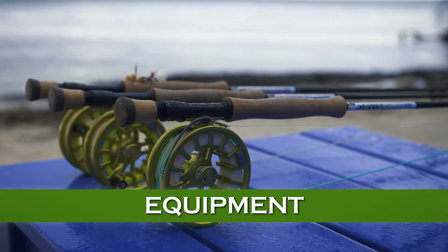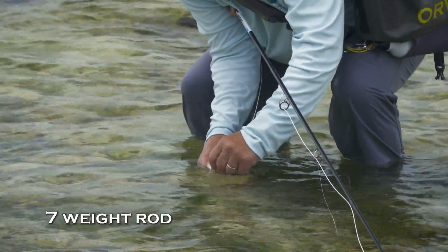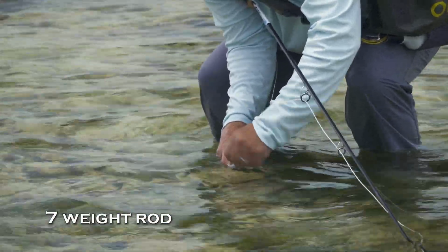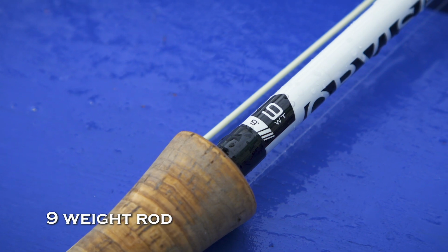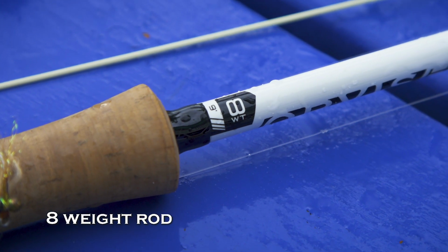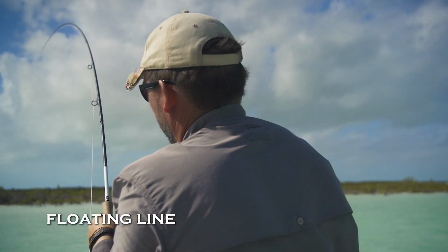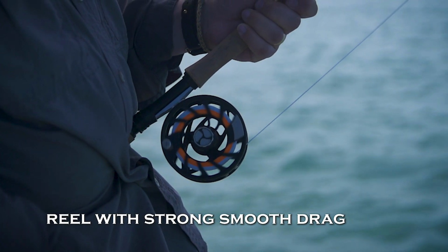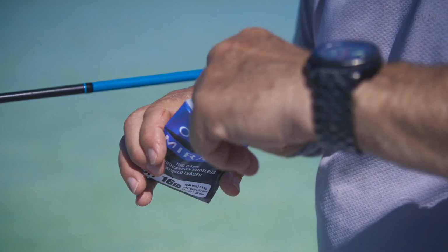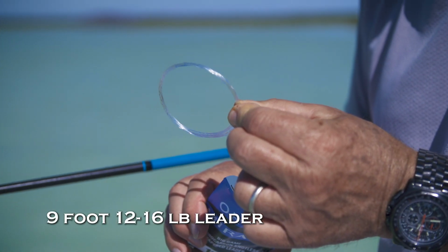Bonefish tackle is relatively simple. For smaller fish and smaller flies, some people go as light as a 6-weight or a 7-weight. If you might encounter permit or small tarpon on the flats, and where you have lots of wind, you might pick a 9-weight. But the 8-weight rod is standard and perfect for most bonefish locations. You won't need any line other than a good floating line and a reel with a strong, smooth drag and 150 yards of backing. Leaders should test between 12 and 16 pounds, with 9-footers being standard.